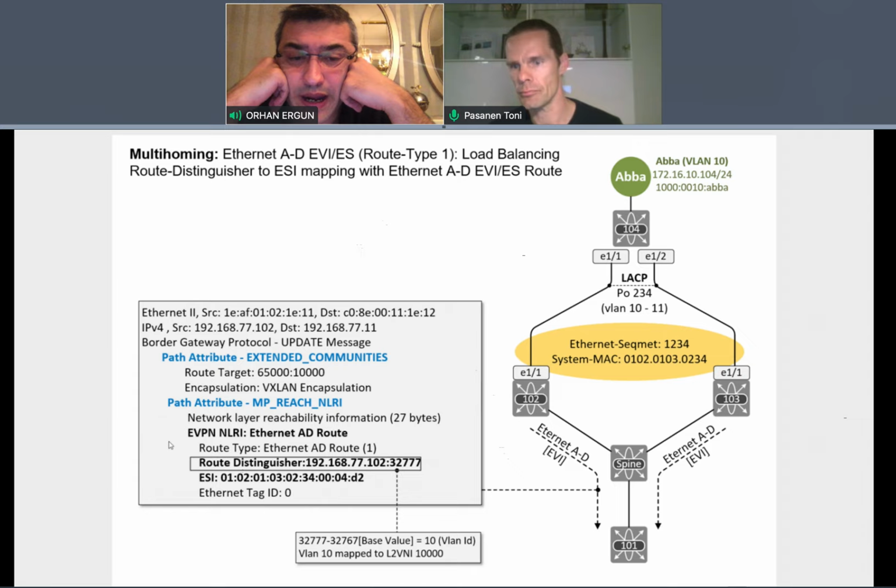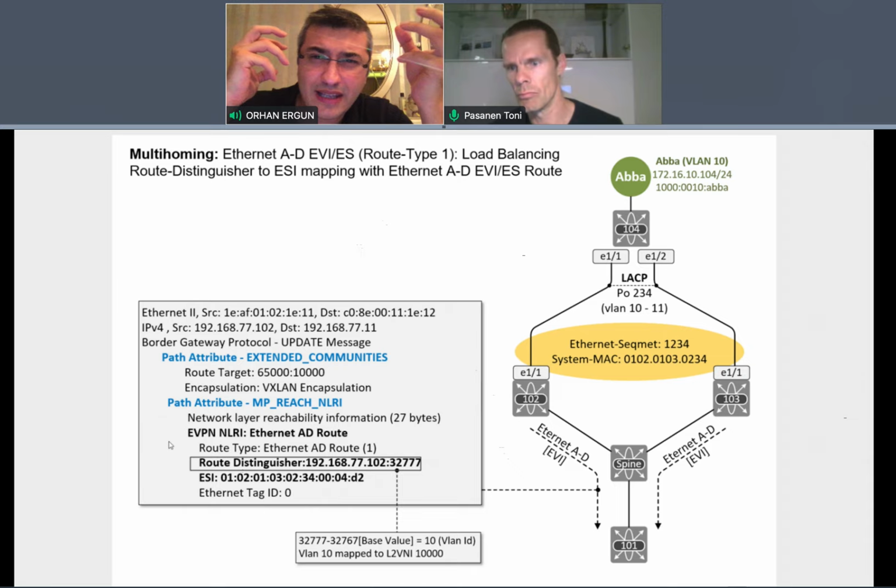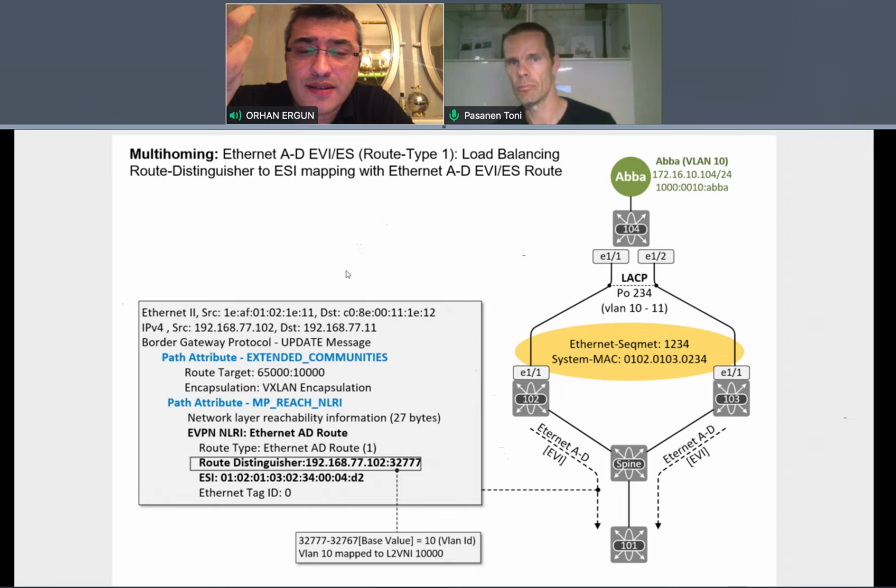But for me, it's still not 100% clear. Okay, type 1 route is for load balancing, aliasing, etc. Type 4 is for multi-segment, and for split horizon and DF election, fine. But still, type 1 and type 4 are very similar, and probably I can work without type 1. So can you talk about that? So without type 1 it works. I mean, if I don't want, let's say, active-active load balancing, flow-based load balancing, do I still need type 1 route or not?